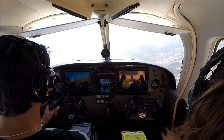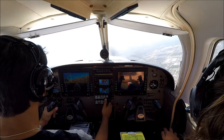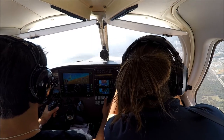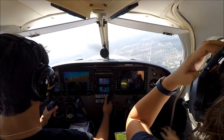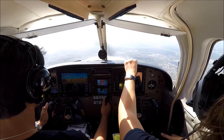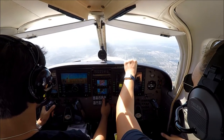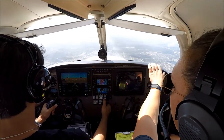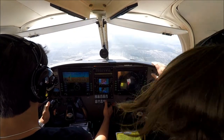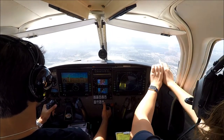5014 November Golf. 034 Yankee, fly heading 160, altitude maintain 3000. Say again, you gave me an altitude of 5000 a minute ago. 34 Yankee, actually just maintain 4000 for now, fly heading 160. 160 up to 4000, 34 Yankee. 7 November Victor, turn right heading 070, join the localizer 9 right. 070, join the localizer 9 right, 7 November Victor. Sky flight 554, climb maintain 4000. Maintain 4000, Sky flight 552, descend and maintain 3000.